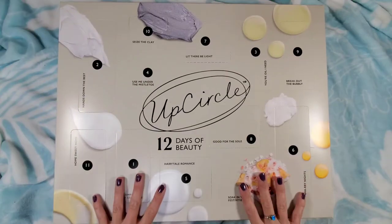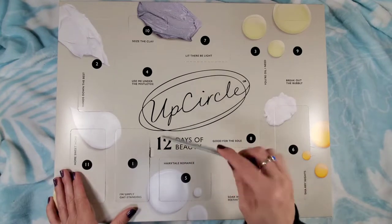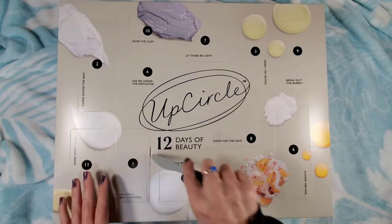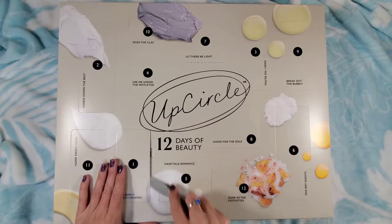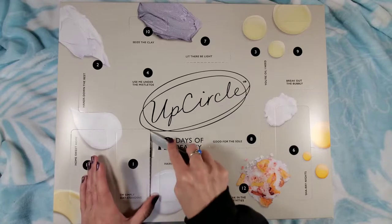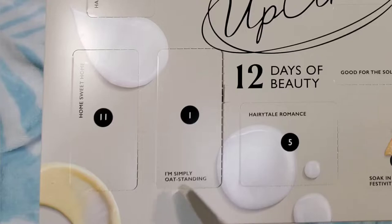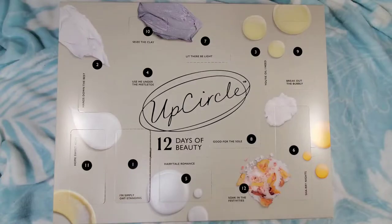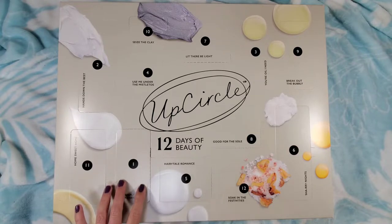All right, so again, it's upcycled ingredients, and I'm going to use this because these are the punch kind, we're going to use that to open everything. This one, the clue is, I'm simply oat standing. I love that there's little clues inside. So I wonder if it's an oatmeal, maybe lotion, oat-based lotion.